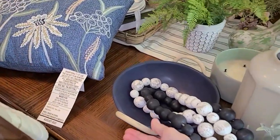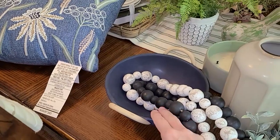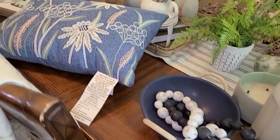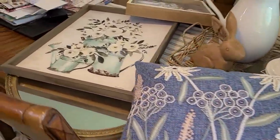This blue bowl is so pretty. It's actually ceramic. A couple of beads to go in it. I think I'll just go with that one. And let's see what else. Okay, and then a couple of pictures.